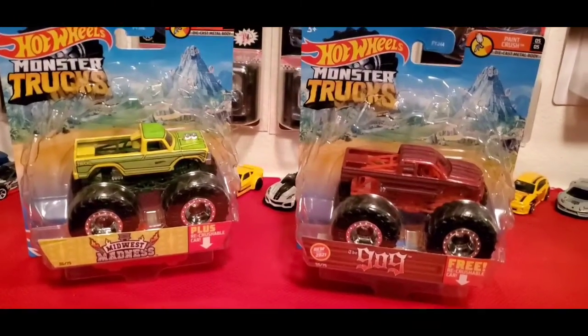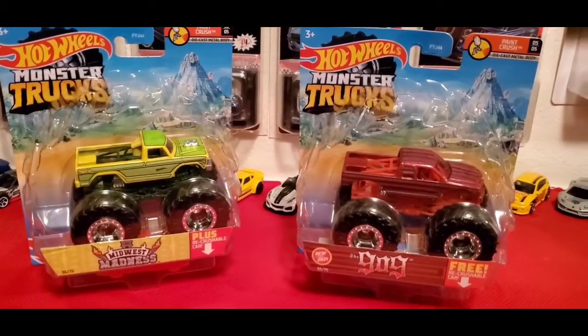But I think I'm going to pick up more and more of these because these monster trucks are cool, man.